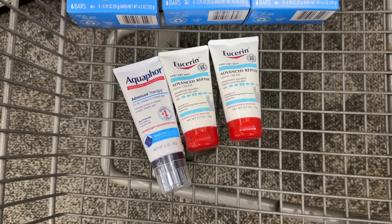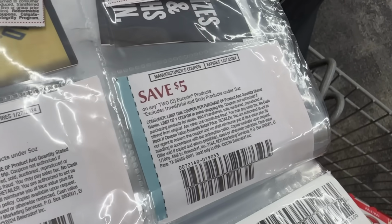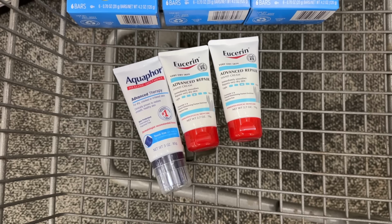Another way that you can prevent the cross attaching is you can scan the 2 Eucerin, then scan the $5 coupon, and then scan your Aquaphor last. So that's another way that you can do that, just to make sure that that $5 coupon goes to the Eucerin.